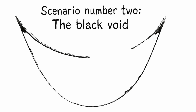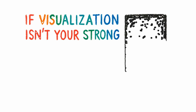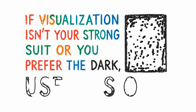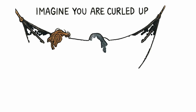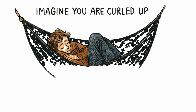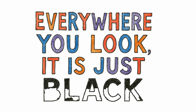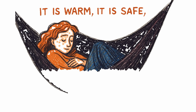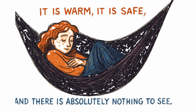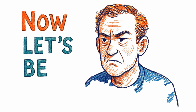Scenario number 2, the black void. If visualization isn't your strong suit, or you prefer the dark, use this one. Imagine you are curled up in a giant black velvet hammock in a pitch black room. Everywhere you look, it is just black. It is warm, it is safe, and there is absolutely nothing to see. Hold that darkness.